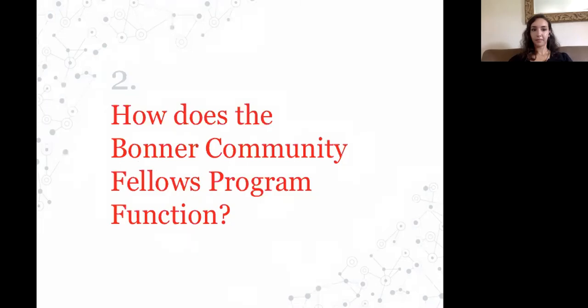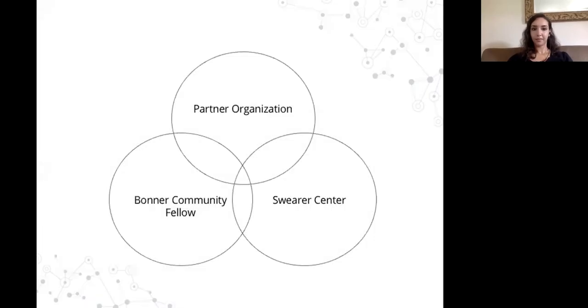How does the Bonner Community Fellows Program function? For our new partners, we'll review all the information you need to know. For our current partners, this will be a review. Essentially we have the Swearer Center, and the Swearer Center partners up with a partner organization like yourselves, and then together we match Bonner Community Fellows. This is just a visual depiction of what the partnership looks like.